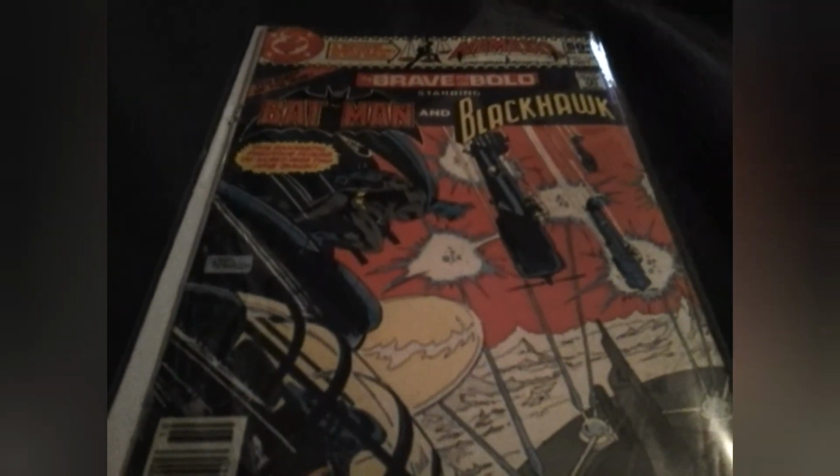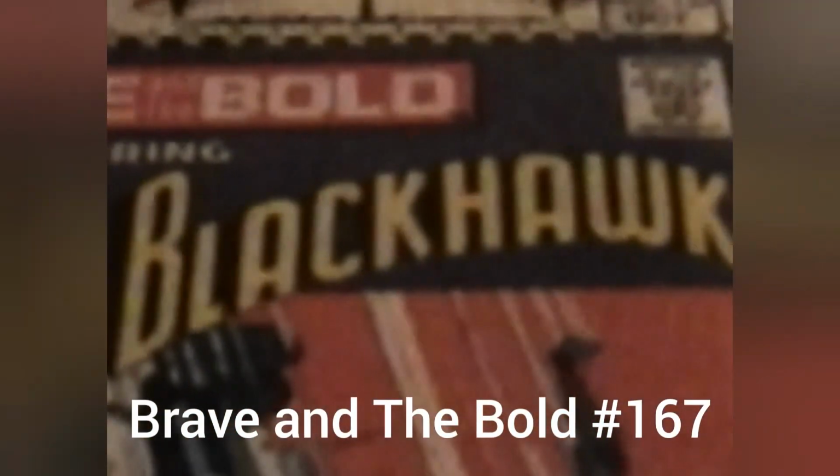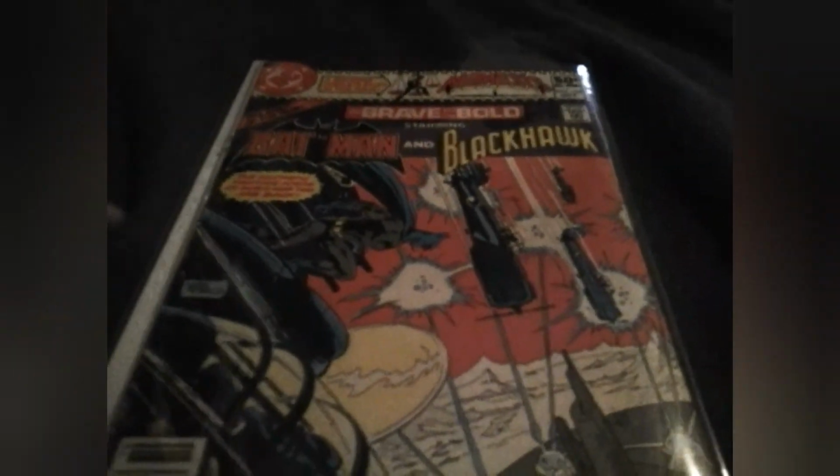Okay, so here's the last comic book of the day, and I mentioned them earlier. We have Blackhawk. Yay! So this is Batman: The Brave and the Bold, number 167, and you get the second complete story of Nemesis. I don't know who that is. It obviously didn't go big. So that's the event of the year.